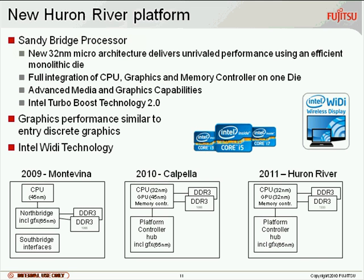Up to 2009 and the so-called Montevina platform, there was a CPU, which was a single and sole processing unit with no graphics integrated and not the memory interface. This was connected through the front side bus to the so-called North Bridge. The North Bridge contained the graphics, and you have here the connection to the graphics as well as to the memory. And there was also a connection to the South Bridge where all the interfaces were connected, let's say serial, parallel, USB, LAN, and all the stuff was connected through the South Bridge to the complete system.